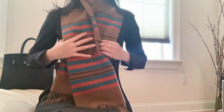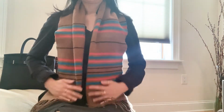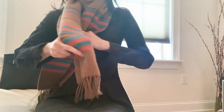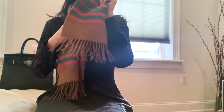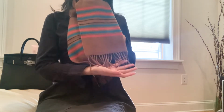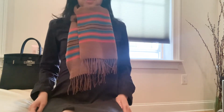So this can also happen over a jacket too, where I can just kind of drape it over this way, and that keeps me warm enough as well. And then if I feel like I need to be more protected from the wind or something like that, then I can just loop it over and tie it up this way, and it'll keep my neck quite warm. As you can see, the scarf has fringes, so it's really cute once it's tied up this way.